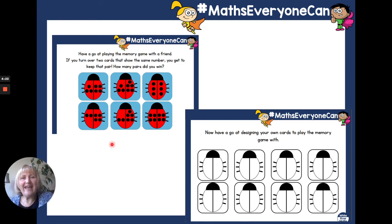Your job today is playing another pair game, but this time, can you make some different cards with ladybirds and their spots? So look at these to give you an idea, and you can draw your spots. Or you can draw your spots in a different way if you want to. So as long as you can tell how many counters are on the ladybirds or spots or pictures and play the pair game, that would be really good.